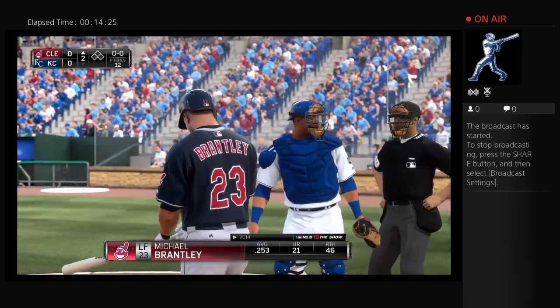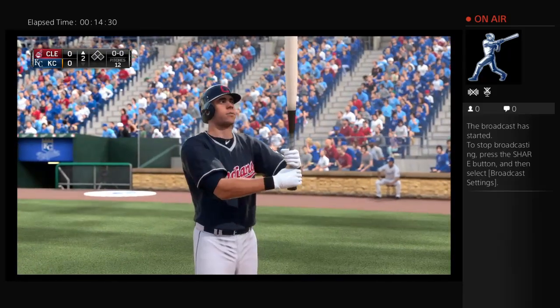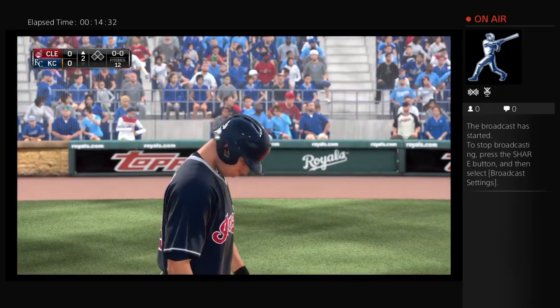Michael Brantley will stand in, back in the lineup after getting the night off yesterday. Fielder number 23, Michael Brantley.